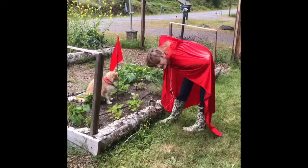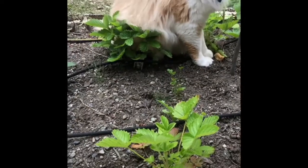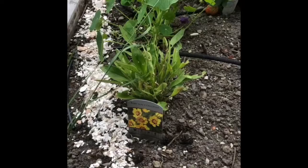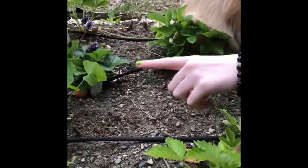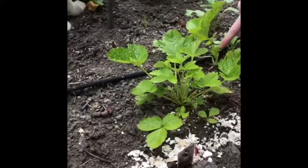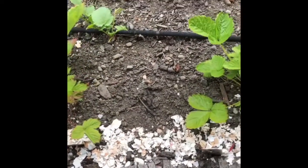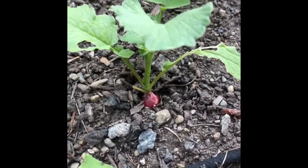In this tiny garden of mine, there are several different flowers. Come closer. There's a lot of strawberries. Strawberry, strawberry. That's a flower. Nasturtium. You could eat the flowers of nasturtium. And then there's radishes. These are eggshells because we have birds, and we crush up their eggs so we stop the slugs. Radishes.